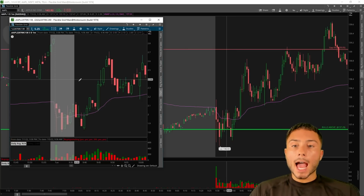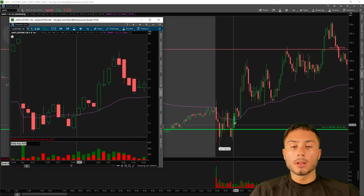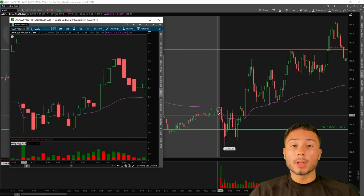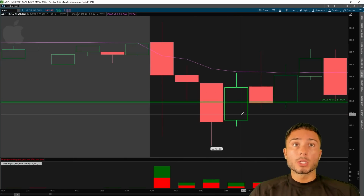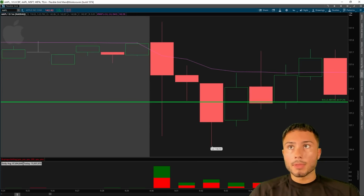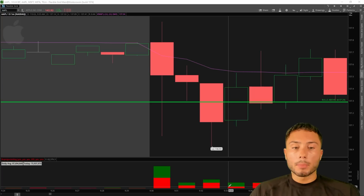Let's just say we played Apple calls when we double bottomed off of this zone. Actually, on the first test we played long when the market looked like this. We hit our key level, we started bouncing, maybe we spotted something, but again, I'm just saying hypothetically right here. So now we're in Apple calls. The premiums were about $2, and a few seconds later on Apple, the market pulls back.